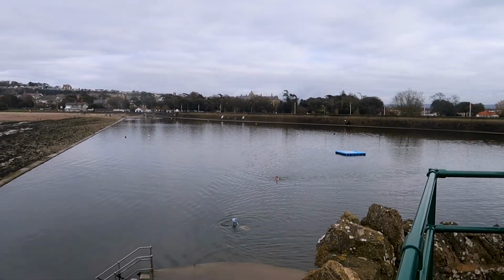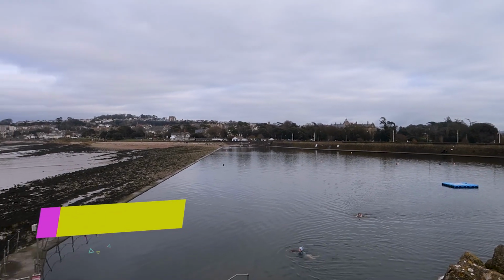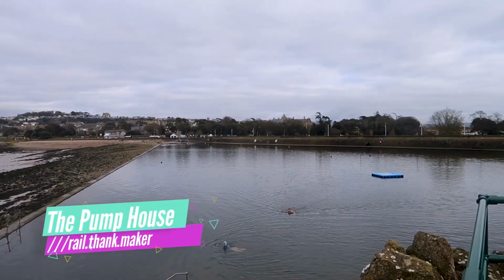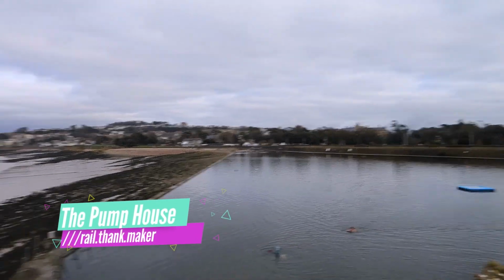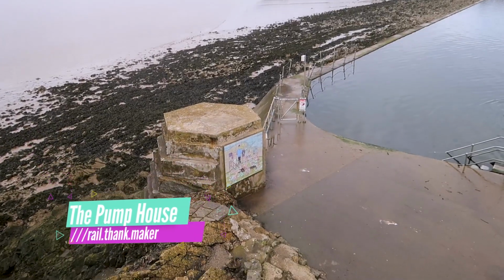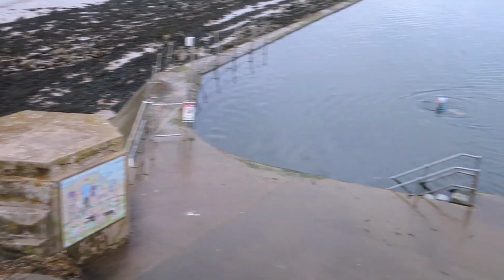Oh my, people are actually swimming today. It must be freezing in there. This is actually designed to be swum in. It's not like they're just randomly swimming, it's a designed, sectioned off area to do so. You can see there's a little mural just there to show you what you can do.